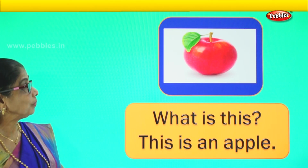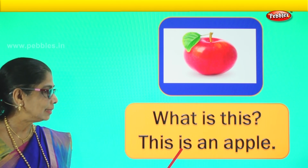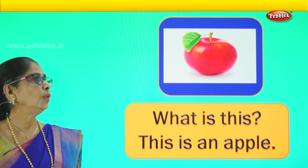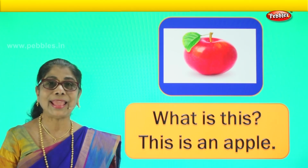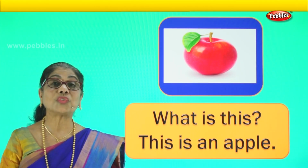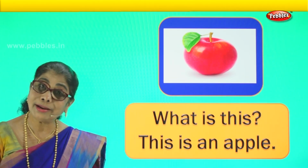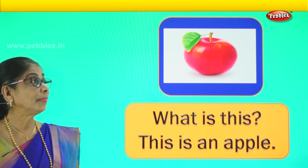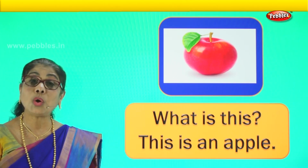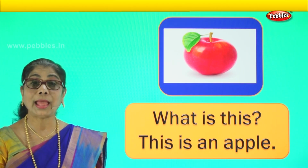What is this? Wow, beautiful apple. This is an apple. You like apple? Yes. What do you do with the apple? You eat the apple. Now, apple is sweet. It is crunchy. And it is good for health. How many colors of apples have you seen? There are red ones like this. There are green ones. And there are also bright yellow ones. We call them golden apple.